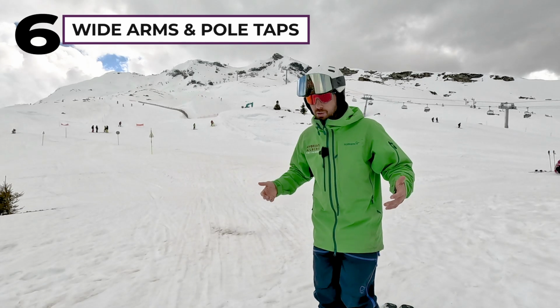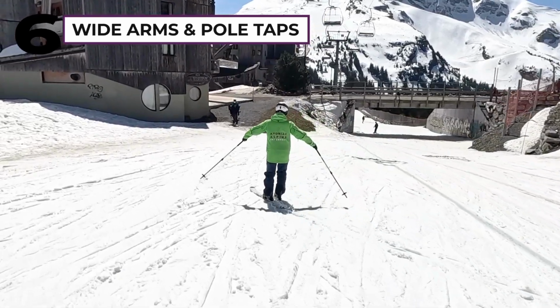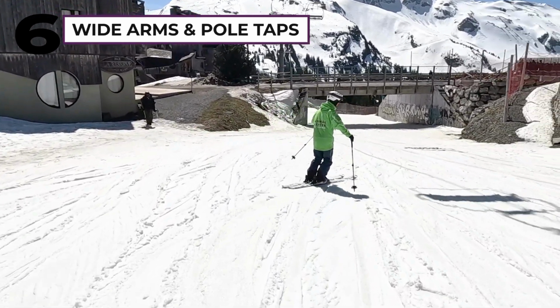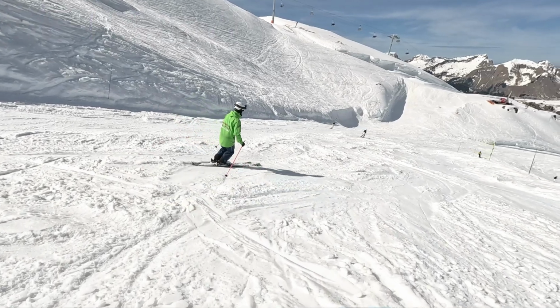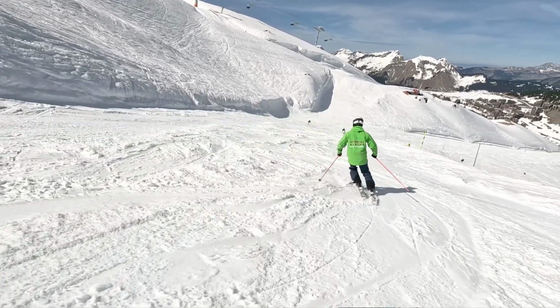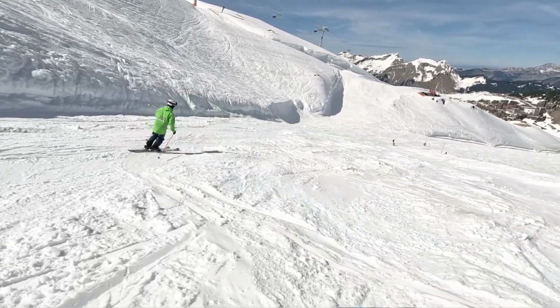Tip number 6 is wide arms and pole taps. Now, on busy slopes, I quite like to hold my arms quite wide and my poles too, which creates a sort of buffer space around me, which discourages people from skimming past me too close and cutting it fine. Sometimes I also tap my poles together and use them a little bit like a car horn so that other people can hear me and that they know that I'm coming.